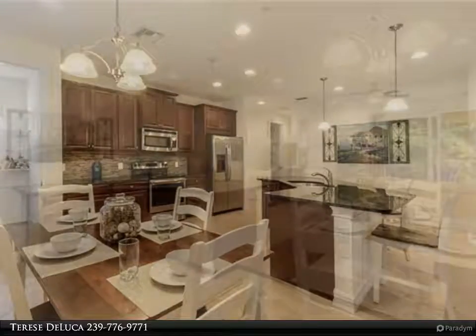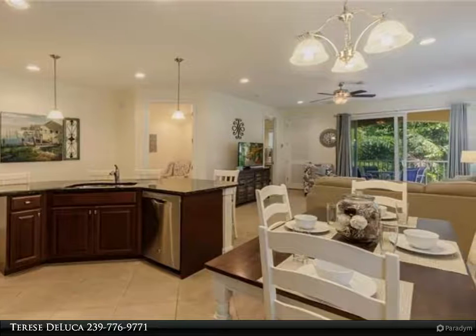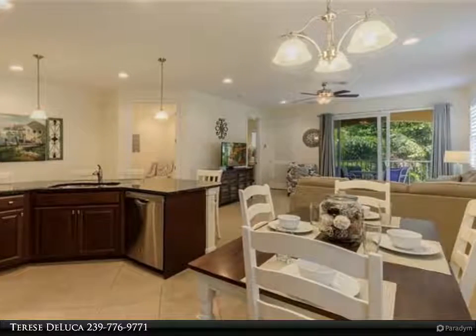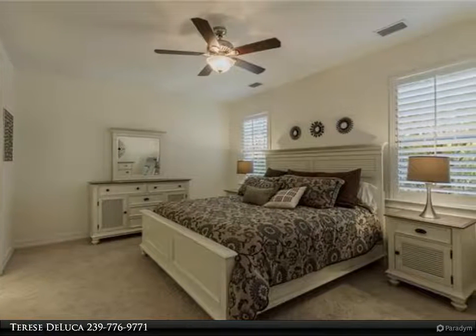Minutes to I-75 and surrounded by shopping, this location is ideal for getting to the beach, Naples, Fort Myers, and Southwest International Airport. This is the condo for you.